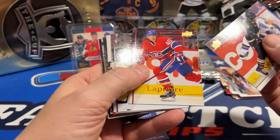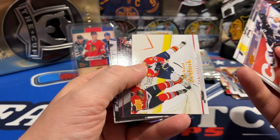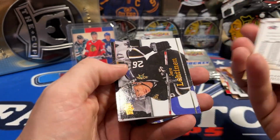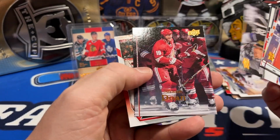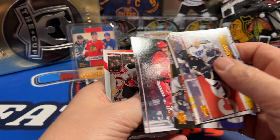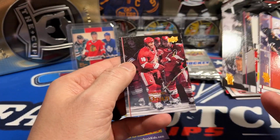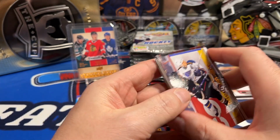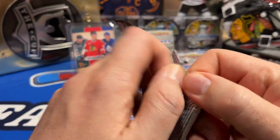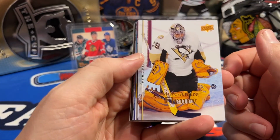Scott Niedermeyer, Maxime Lapierre, Wojtek Wolski, Richard Zednik, Sergei Fedorov, late career Sergei Fedorov, Jere Lehtinen, Shane Doan. I thought I pulled a Shane Doan and it looked different earlier. I don't think there's any image variations in retail. Well, I don't know. I'm going to set that aside. I don't really think it's anything, but we'll find out. It just struck me that I thought I already had that card, and it did not look like that.